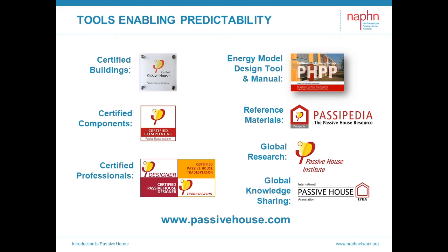There are component certifications of essential components like windows and ventilation units. Be sure to check out the database of thousands of certified components on the Institute's website. And critical personnel certification on the design and construction sides. The PHPP energy model is an active tool in the design of the building. Reference materials abound from the Passipedia, the building database, and other corners of PHI's vast website. And PHI conducts ongoing cutting-edge research around the world with new uses, new climates, new typologies, and new methodologies.